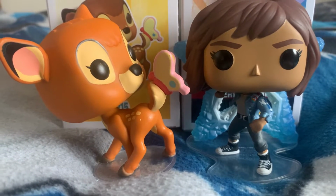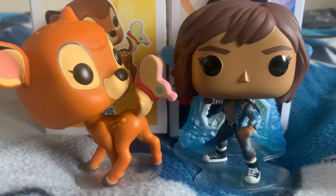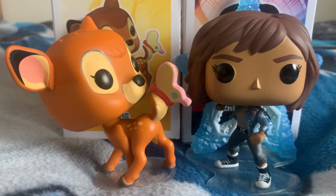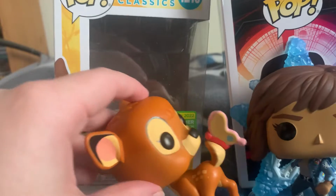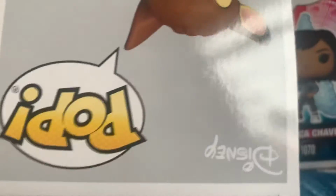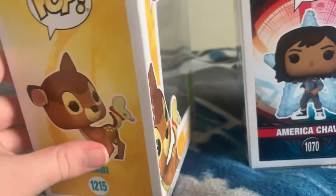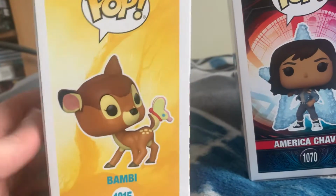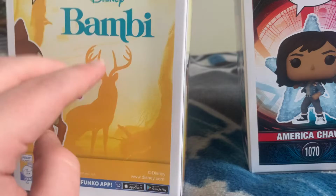But yeah, so let's have a look, because you're probably wondering, why would you want an America Chavez pop? You might be able to understand the Bambi, you know, Disney classics and all, but yeah, let's just look at the boxes and I'll explain myself. So nothing else advertised on the back, but you can get the rabbit as well, which I saw in the Entertainer recently. So there are more characters in this Disney Classics Bambi line, but not like an official line, because it doesn't have all the characters in the set, because I think so far there's only this one and that other one that I just mentioned. So maybe they'll do more.